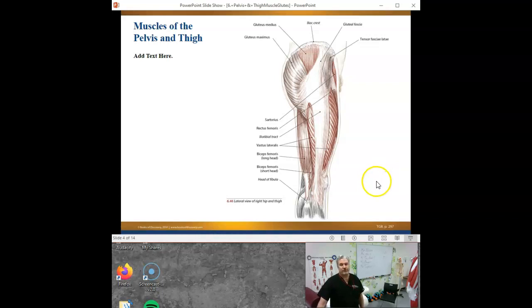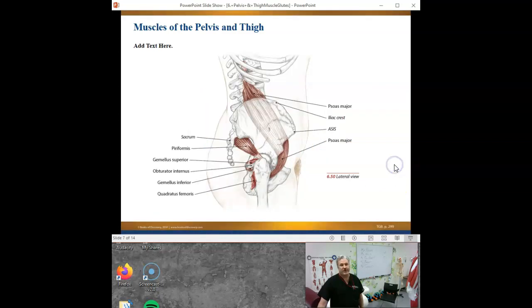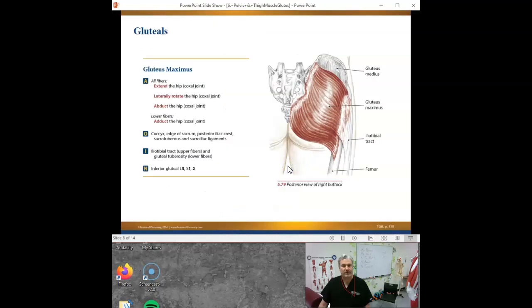All right, so we got the glute max. I already talked to you guys about the six lateral hip rotators. We will talk about them another day. Don't worry about it. Here is a side view of the psoas major coming down and crossing the hip. It shows you how deep it is. All right, but today we're actually talking about the gluteals, and your test today will be on the glutes. So let's talk about the glutes.